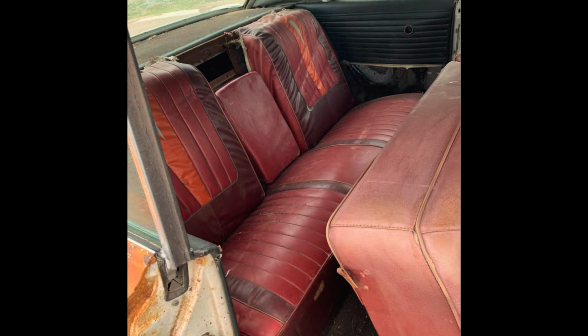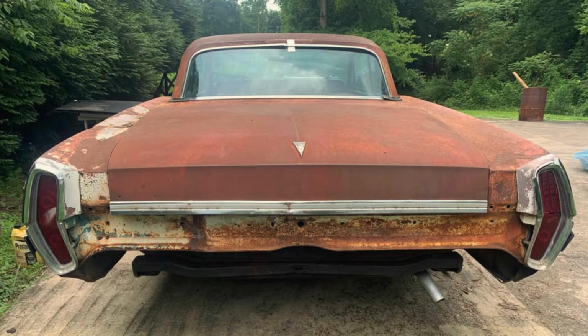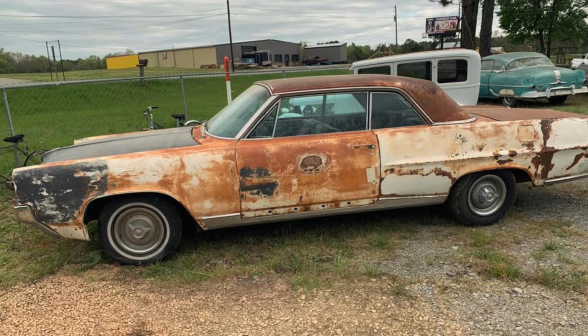The seller describes the body as exceptionally solid, with rust-free floor pans, trunk, rockers, fenders, hood, and window areas. Most visible aging appears to be limited to surface rust, making the body one of the stronger points of the project. While the structure is solid, the car will require a complete mechanical restoration.